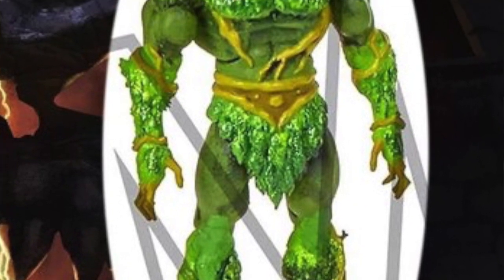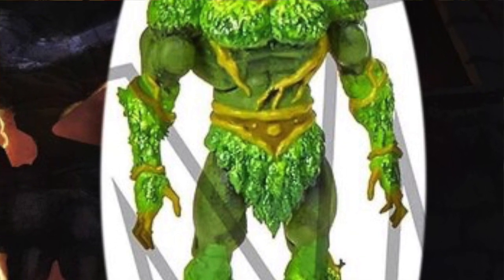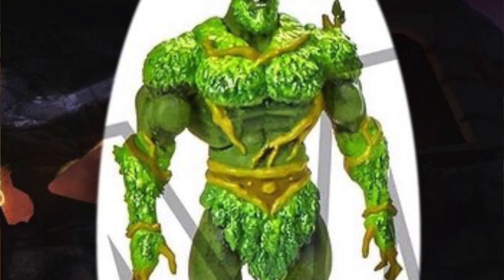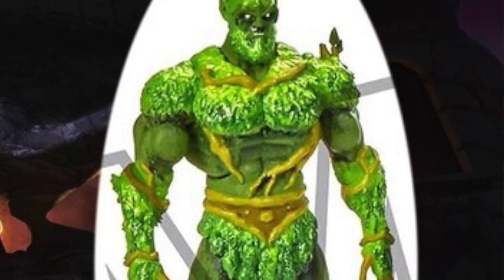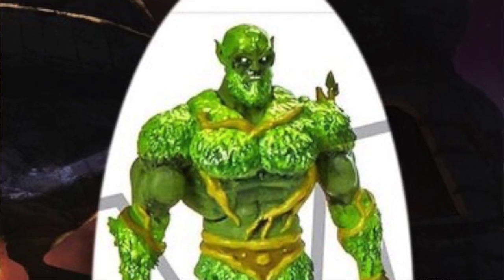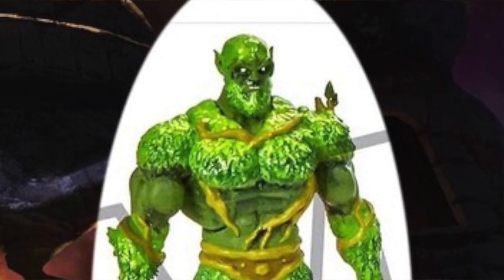That's what it looks like it's based on, though I haven't seen what he'll look like in the new cartoon. The Kevin Smith series has been said that the characters will start off in the first episode looking just like they did in the original Filmation cartoon, but then there's this catastrophic event that happens on Eternia, which changes everything. And so I'm guessing as time goes on, characters will get different looks.